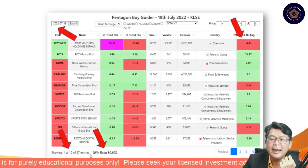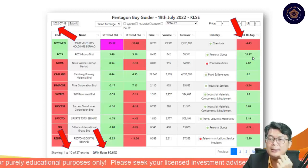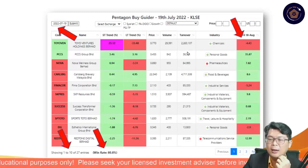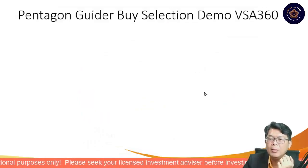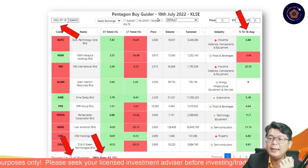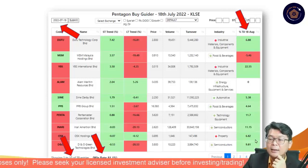And on the 19th, 80% win rate, and you can see there was PCCS. Oh, that's a good one. 85, 82, 86, 96, and 22 onwards in here. So this is on the 18th, you can see 81%. Let's go back there again. 81%, and this is from the 18th of July to the 18th of August, so about 20 bars. You can see the kind of return.